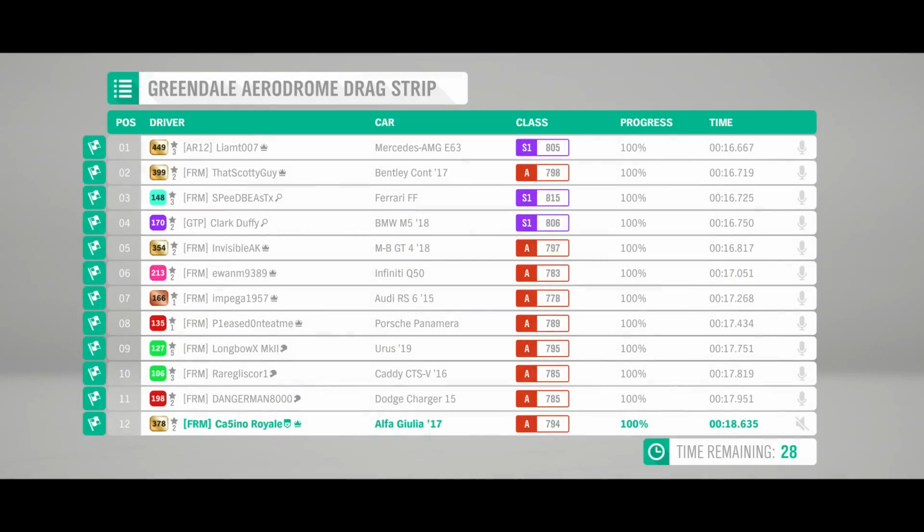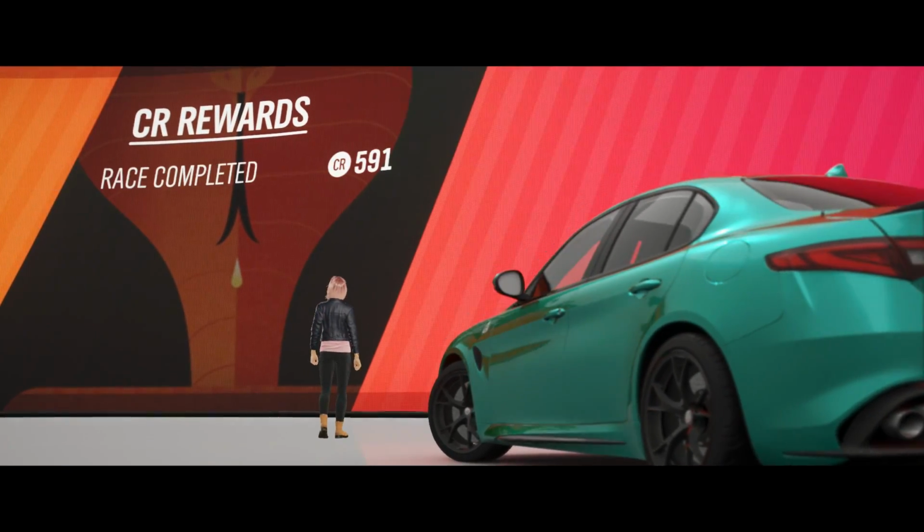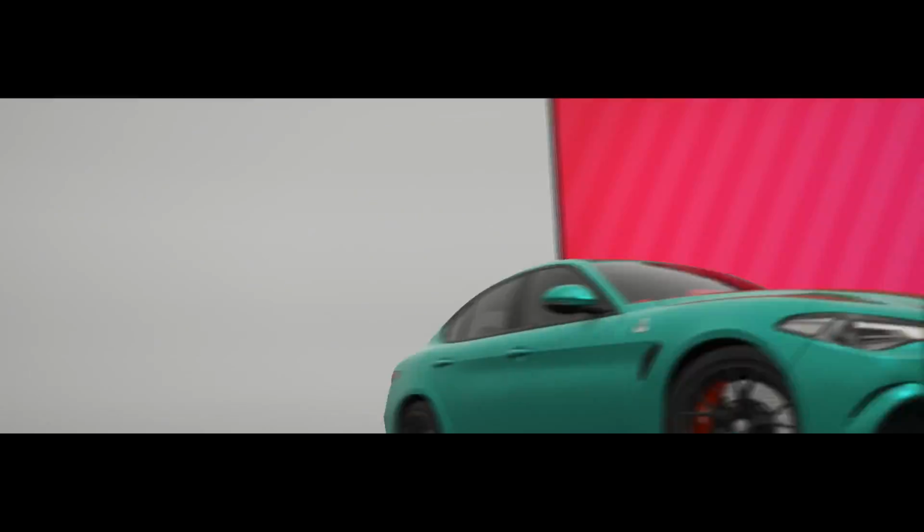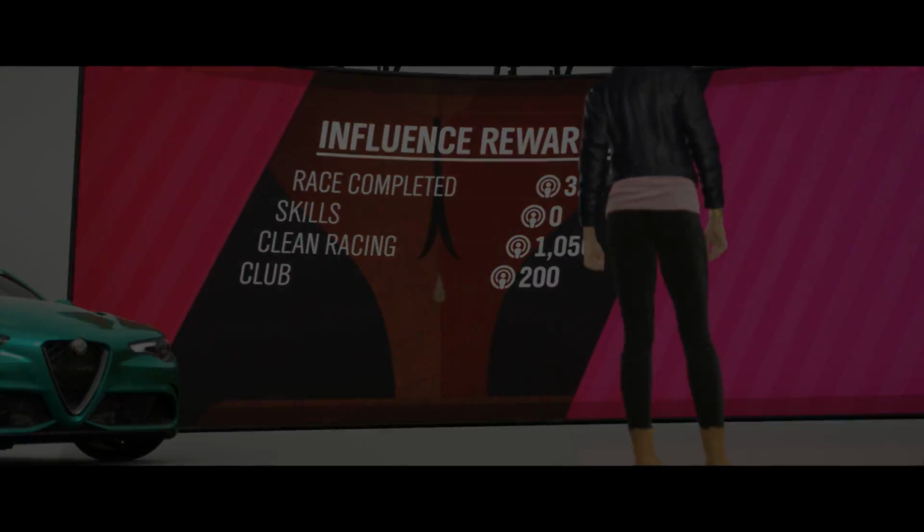Who actually won it? It would be the E63 took it over the Continental and the FF, followed by the M5 and the GT4. The RS6 was down in 7th place. I kind of expected that one. I'll be honest with you, I thought it might be closer. There, we got absolutely murdered down the straight.